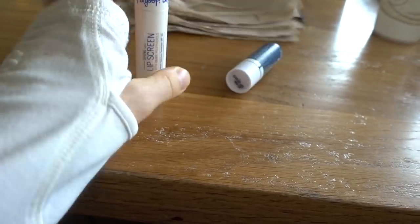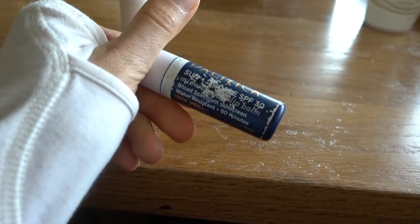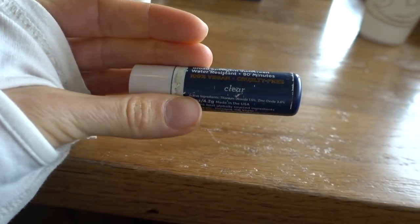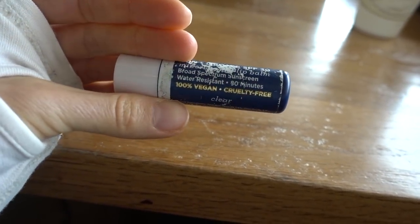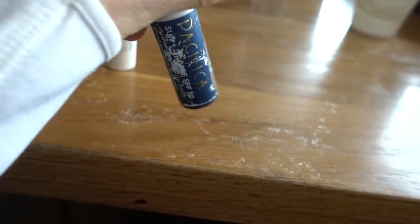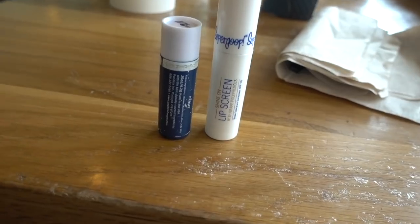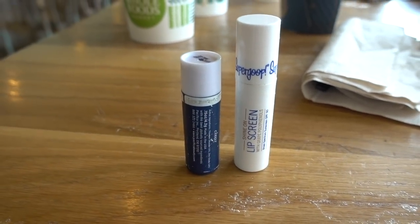in it. And then this is one of my favorites, the Pacifica SPF 30 Mineral Lip Balm, Clear. This one's vegan, cruelty-free, water-resistant. Yeah, these and the Vanicream Lip SPF were some of my favorite lip SPFs.